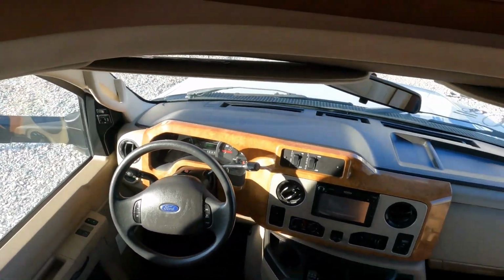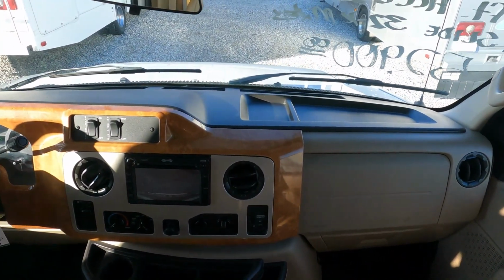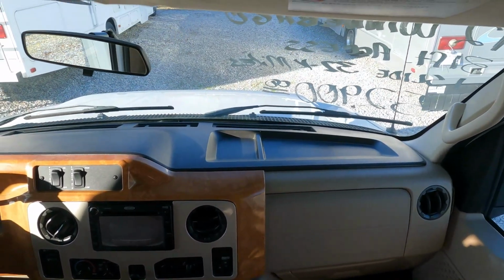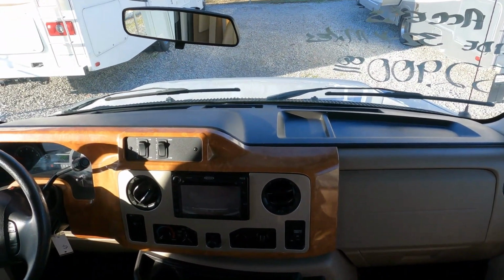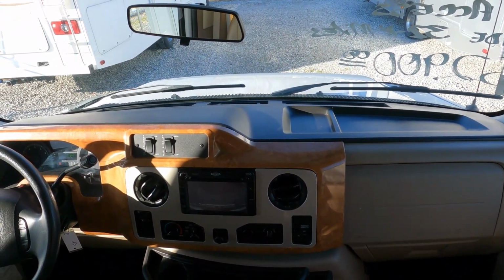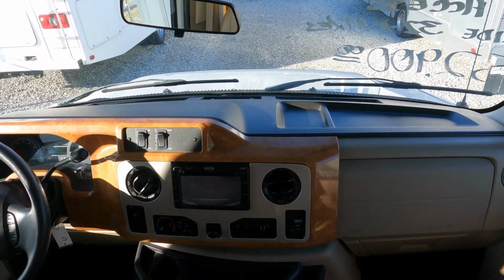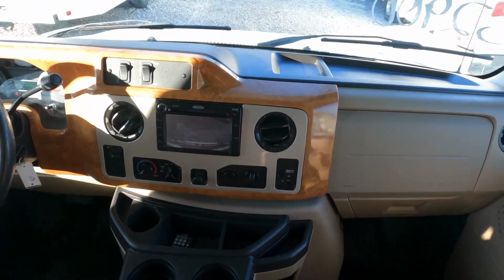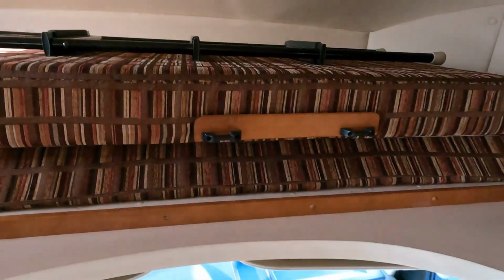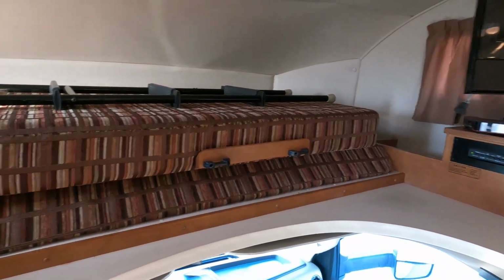I mean, some of these newer Class C's, I'd like to see them look this good when they're 10 years old. At least as far as the 21s and 22 models are concerned. Besides a couple of stripes being painted, that's all it really needs that I can tell. Backup camera works great. Like I said, dash air, dash heat works great. Got a full-size bed up here, a little bit bigger than a full-size. Actually use queen-size sheets in it.